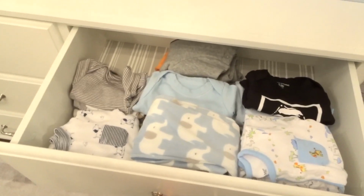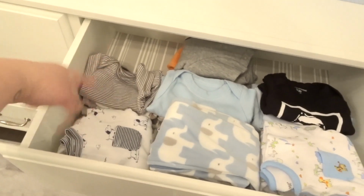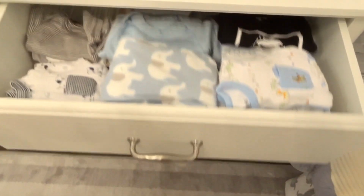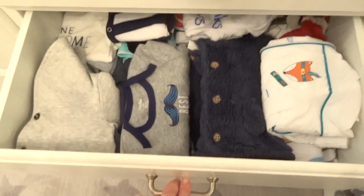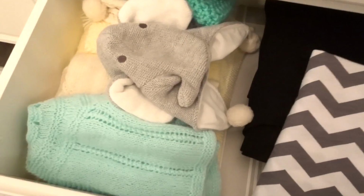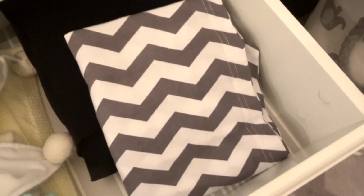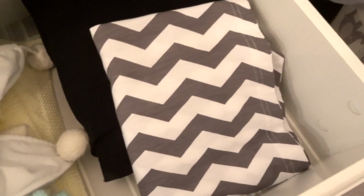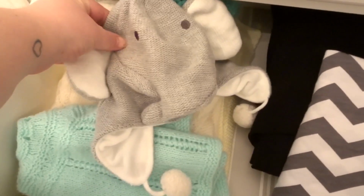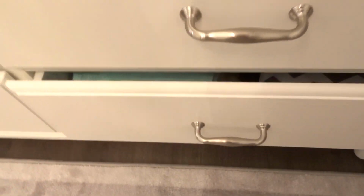This side has all of his clothes. So the top drawer has newborn clothes up to 3 months. His newborn pile here is kind of low because I've packed his hospital bag already. The second drawer has over 3 months. The bottom drawer has all of my knitted items, and I have my nursing cover, which is this large infinity scarf, and I've got the Boba wrap down there, which is the baby carrier. And how cute is this elephant hat? I cannot wait till he fits into that.